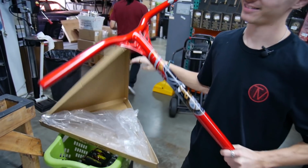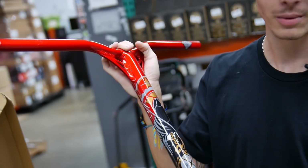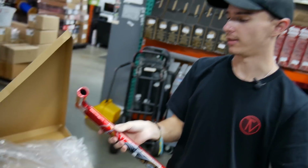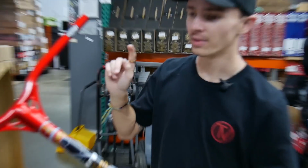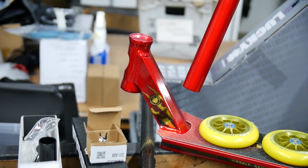Blood Red Envy Reaper bars. These, along with the Smoke Blue colorway, were some of the more popular colorways, but they don't make them anymore, especially with the production of the Reaper V3. I don't know what happened, Envy found some, we bought some, and look at this. Dude, it's like it's meant to be.